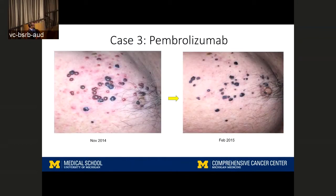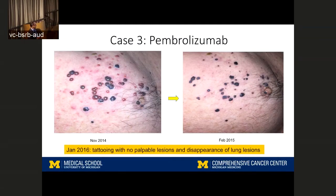This is a patient who has a decent amount of disease on the chest. That's all melanoma. This patient got pembrolizumab, and you can see these flattening out. And actually, over time, I don't have a picture of the one in January 16, it really had all flattened out. It was no disease, really. We call it tattooing or melanosis. We biopsy then, and there's no active disease. This patient also had some disease in the lung, which had also disappeared.